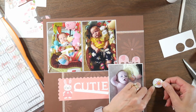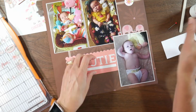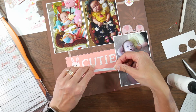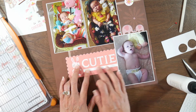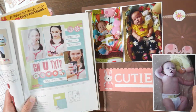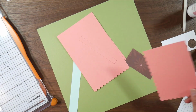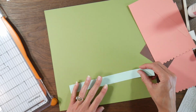So now I'm adding that circle piece at the top, and I decided to back it on another cardstock circle since it was a thinner cardstock that I was using. And then I also added a strip of white cardstock underneath my title just to help beef it up and balance it out. And so that's pretty much all I do on that one, for now anyway.